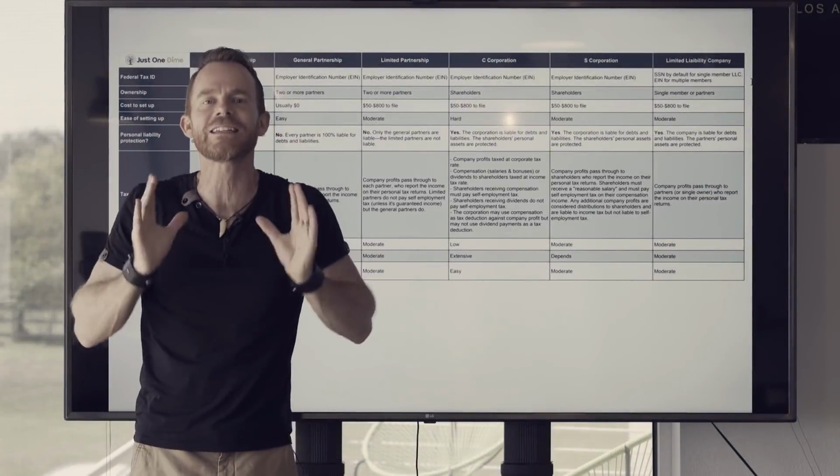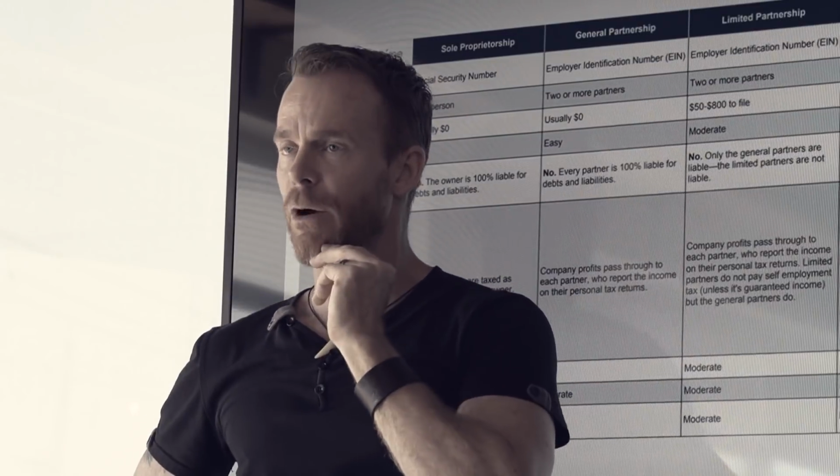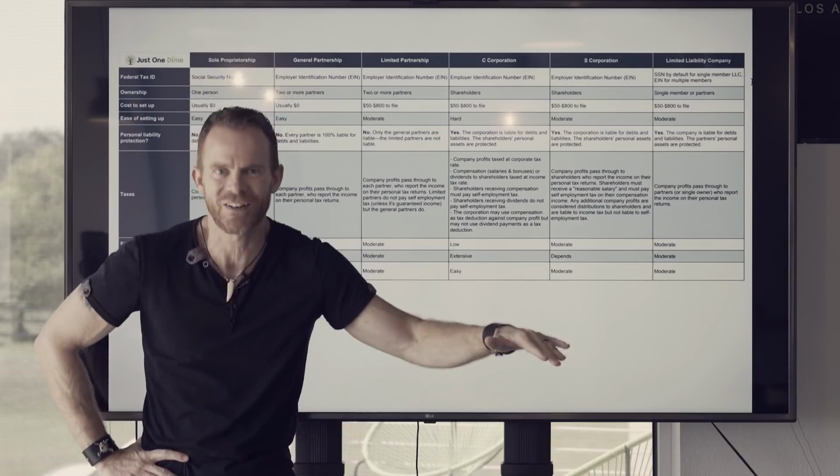Guys, if you understand taxes, here's what a lot of business owners do. They go, CPA, they must be smart. They do the same thing with lawyers. Oh, he's a lawyer, he must be smart. No, that doesn't mean jack, okay?